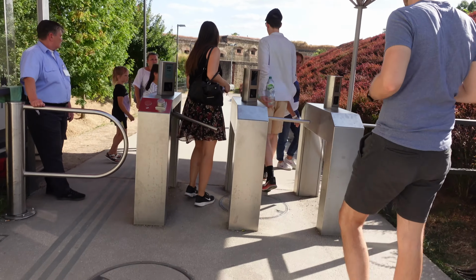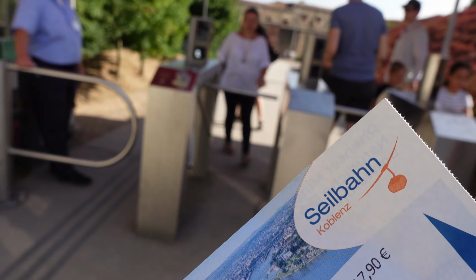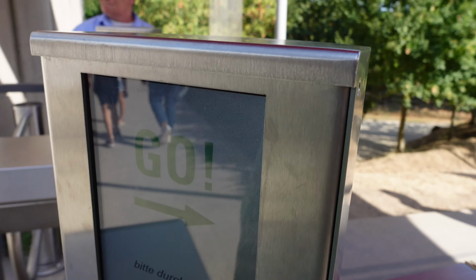This is one of the main spots to visit if you're visiting Koblenz, which is the castle. I can see why this is a World Heritage Site, because all around you, you've got the Mosel and the Rhine, and fantastic evergreen forests and just stunning scenery. So let's go and check out this castle. I'm able to use the same ticket that I used on the cable car, now going into the castle. This is proving to be quite useful. Let's see if this works. It even says go in English, wow.